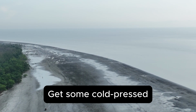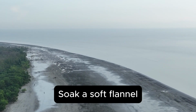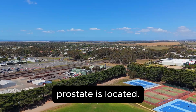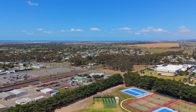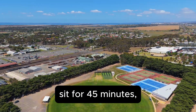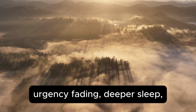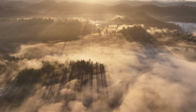Here's how to do it. Get some cold-pressed castor oil. The pure, unrefined version is crucial. Soak a soft flannel cloth in the oil until it's damp but not dripping. Place it over your lower abdomen, just below your navel, where the prostate is located. Cover it with plastic wrap to keep it secure, then apply gentle heat. A heating pad on low or a warm towel works perfectly. Relax and let it sit for 45 minutes, aiming for 3 sessions per week. Stick with it, and within a few weeks, you may notice the urgency fading, deeper sleep, and a sense of relief settling in.